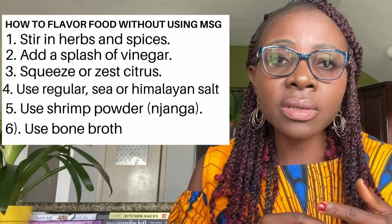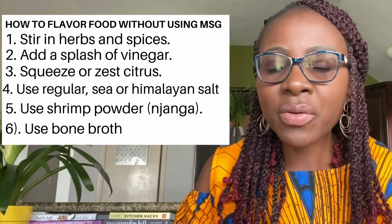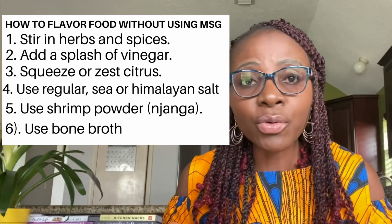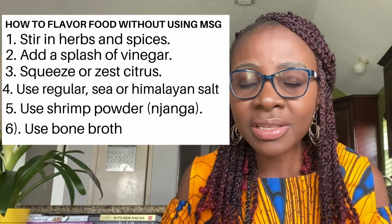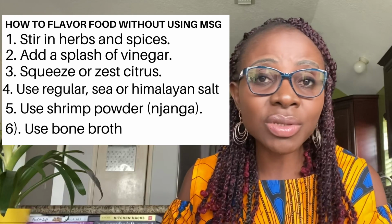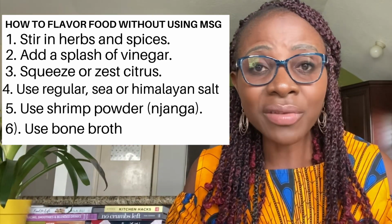You can use a lot of spices, a lot of herbs, thyme, rosemary, all the herbs to flavor your food. In Cameroon or in Africa, we have what is known as shrimp powder or crayfish. That is a great way to season your food without having to use Maggie cube. You can use lemons or balsamic vinegar. You can add some of that sour taste to foods. It makes it taste good as well.